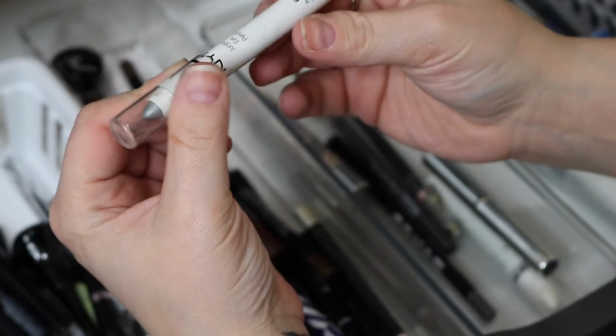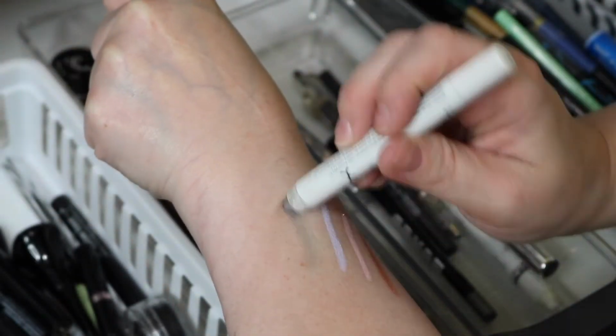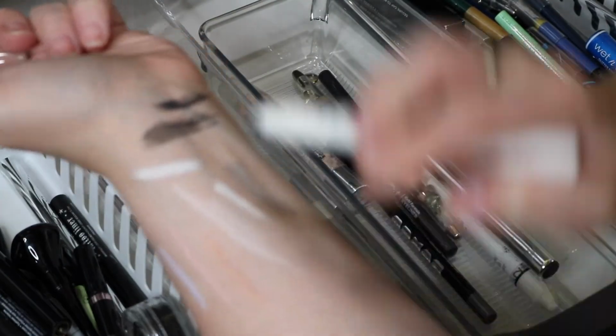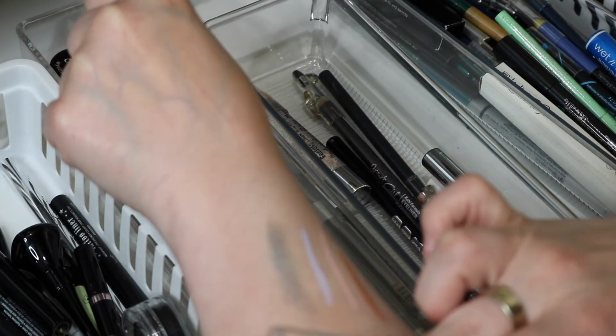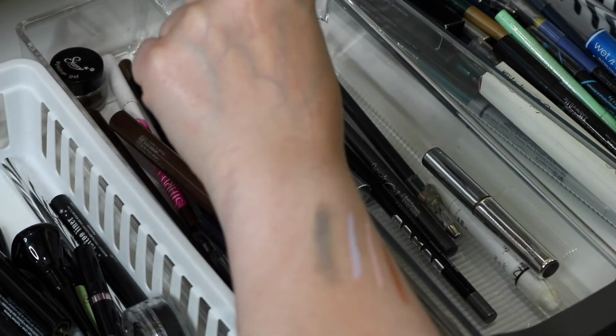Next one is this NYX Jumbo Eye Pencil in Pots and Pans. This one was a nice silver base. I used this many times for costume looks. So it has a nice sheen to it, but it's also not so metallic that it just blinds you. I definitely have some costume looks coming up, so I'm going to keep this.